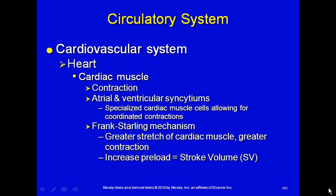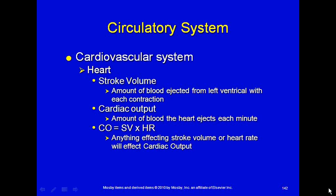And there's also another property we need to be familiar with concerning the heart, and that's called the Frank-Starling mechanism. The Frank-Starling mechanism is a condition where if you stretch the myocardium, you fill it really full and stretch those muscle fibers, they'll respond back with a much stronger contraction. It's a lot like taking a rubber band and stretching it. The more you stretch the rubber band, the bigger snap you're going to get from it. And the Frank-Starling mechanism tells us if we increase preload, we put more blood into the heart, that's going to stretch those chambers, and it's going to pump more blood out, or increase the stroke volume, which is the amount of blood pumped out of the left ventricle with each contraction. Stroke volume, the amount of blood ejected from the left ventricle with each contraction.